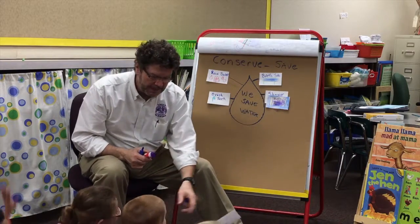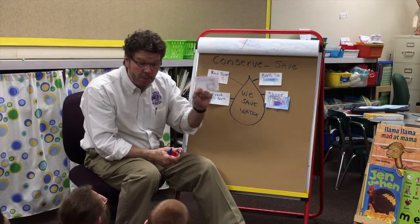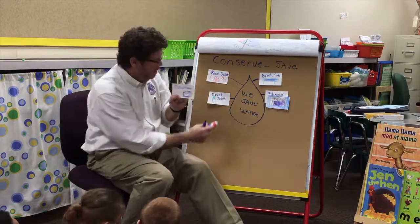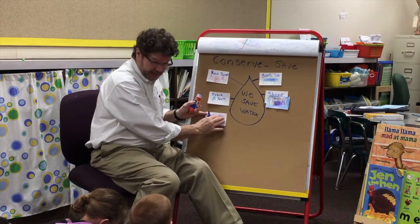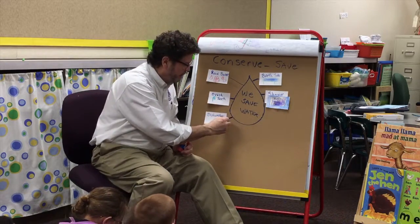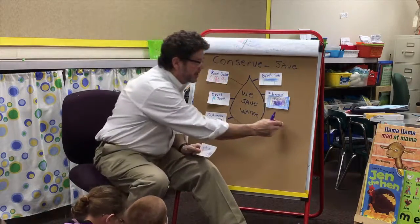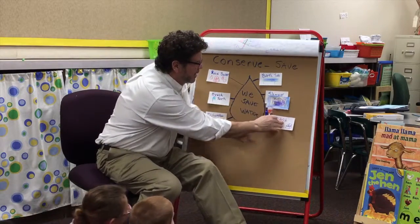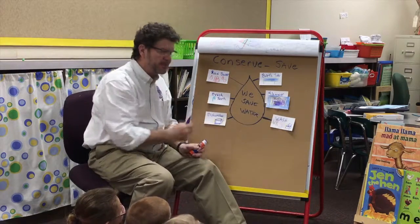What is this? The dishwasher? How can we save water with the dishwasher? Make sure that it's filled up. Would you use the dishwasher if it only had 2 plates in it? No, you should fill it up. Oh, the washing machine. When you wash clothes at home, is it a good idea just to put 1 pair of pants in it? No! That would really waste a lot of water. So make sure that you fill up the washing machine, fill up the dishwasher.